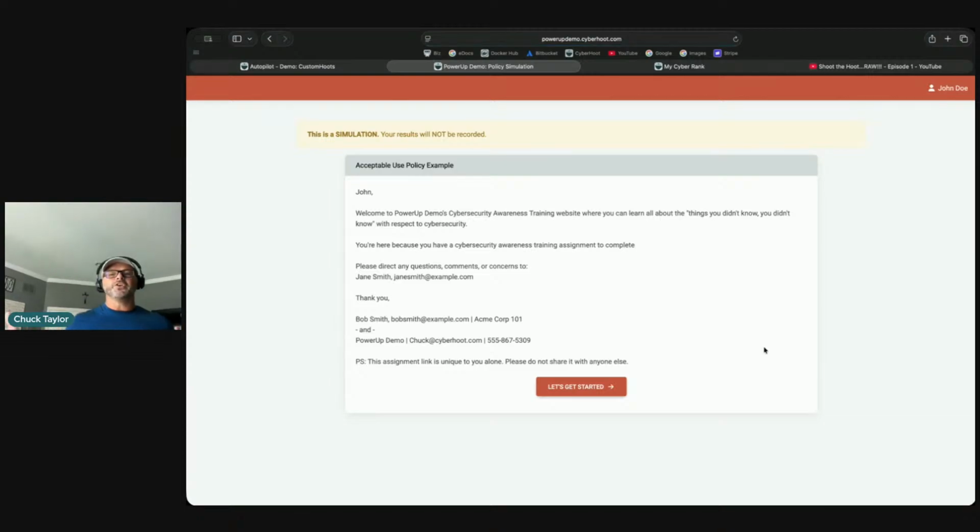Okay, standard look and feel. Your users are going to get their email in their inbox saying, hey, look, you have to assign the acceptable use policy document.